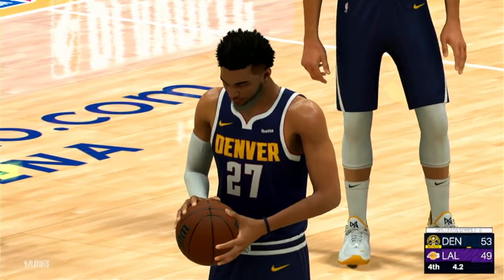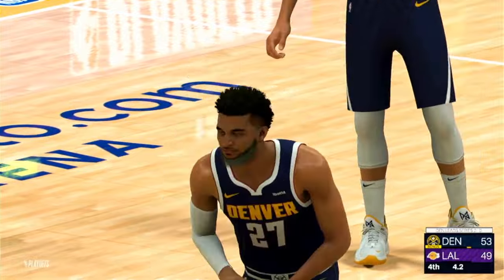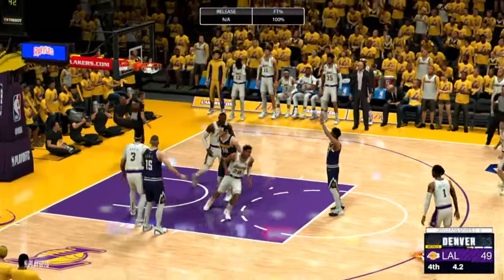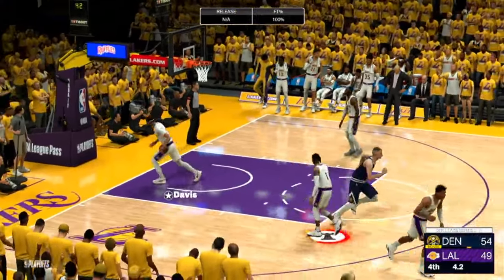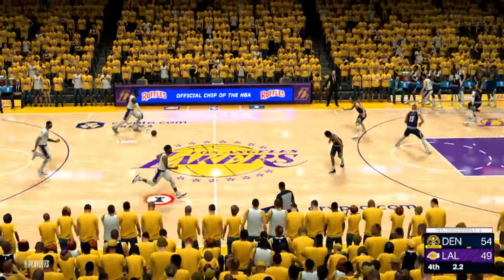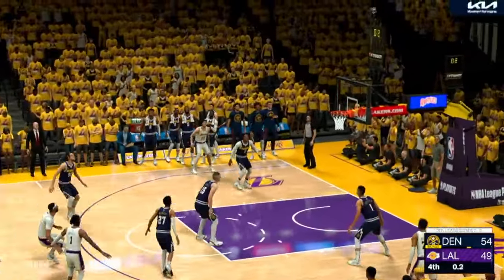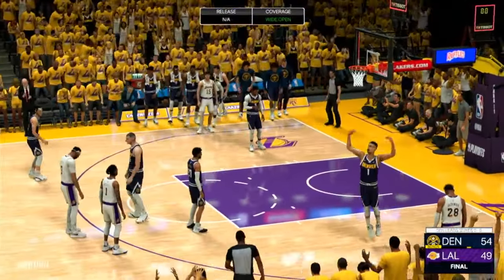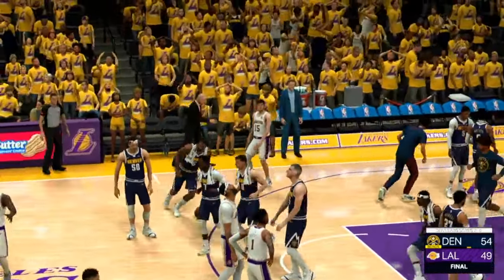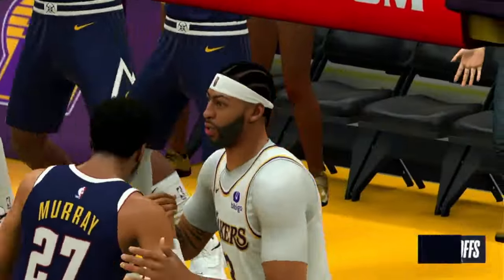At the line, Murray, pretty consistent, but there's a lot of added pressure here. Let's see if he can come through. And he hits both free throws here. So now it's a 5-point game. And here is Los Angeles now. So the Nuggets win it. You have to think at this point, up 3-0, it's only a matter of time now, Greg, until this.